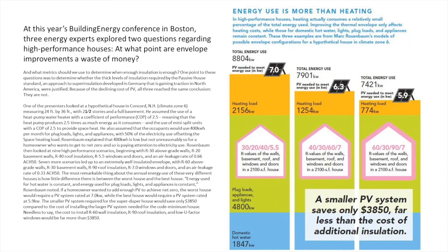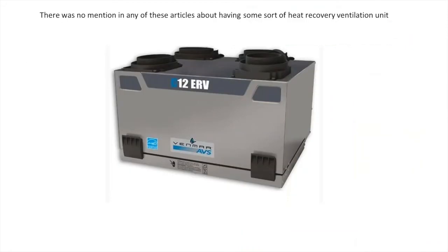And after all their modeling, what they're basically saying is that the cost of having enough photovoltaic to make up the difference between the least well-insulated and air-sealed house and the most well air-sealed house is only $3,850. They didn't even bother to calculate how much it would cost to get more insulation and air sealing for the last house. So I mean, the cost of photovoltaic continues to go down. These are the kinds of models that people are putting together to determine whether or not doing this is worth it. There wasn't any mention of using one of these in any of those models.